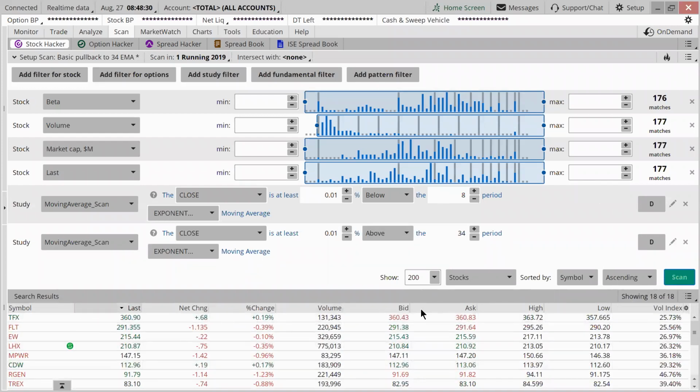So this now provides me a list. I took my 175 stocks, and now I have only 18 stocks to look at. And what I do is I set this up on an alert system, and it sends me an email alert saying, hey, these stocks, like here's CDW, Trex, have met your criteria for pulling back to the 34-day moving average. I have to take no action until I get that alert. So pretty cool beans, eh?